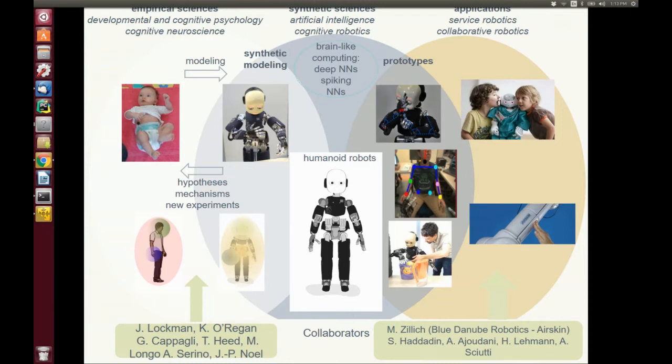The same methodology is also applied, for example, to peripersonal space, which is somehow like a bubble of space that is represented by our brain, and that has a protective function. And that's another phenomenon that we study in this way, and that can then be applied basically for safe whole body awareness, and for collaborative robotics. So that's the methodology.